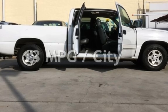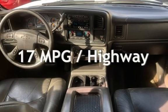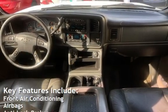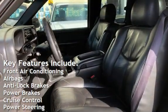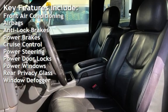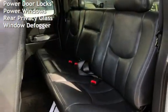Estimated fuel economy for this vehicle is 13 miles per gallon in the city, and 17 miles per gallon on the highway. Key features include front air conditioning, airbags, anti-lock brakes, power brakes, cruise control, power steering, power door locks, power windows, rear privacy glass, and window defogger.